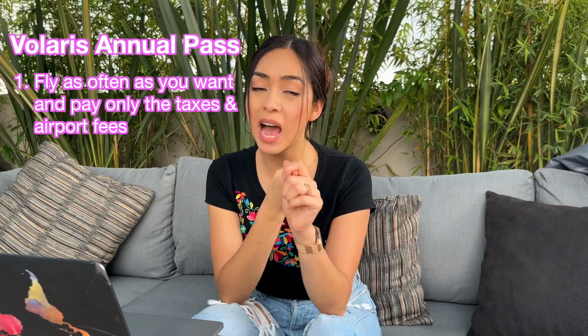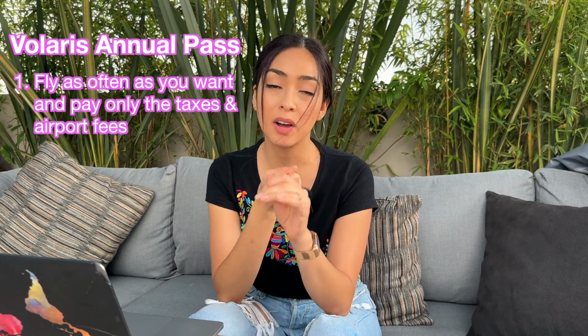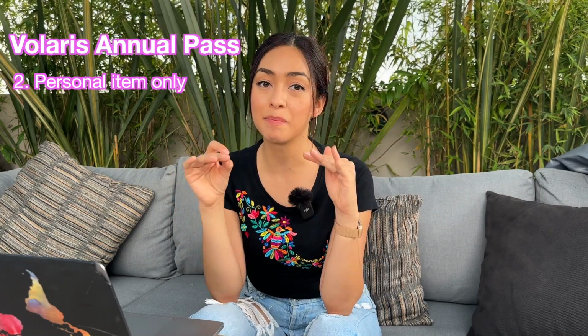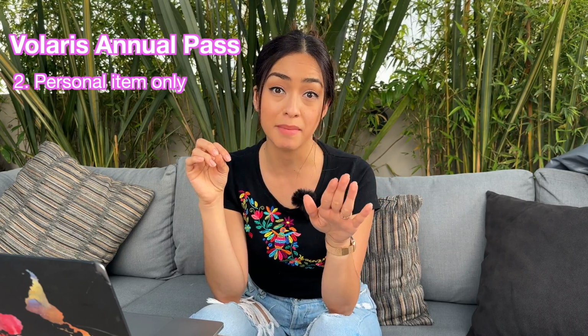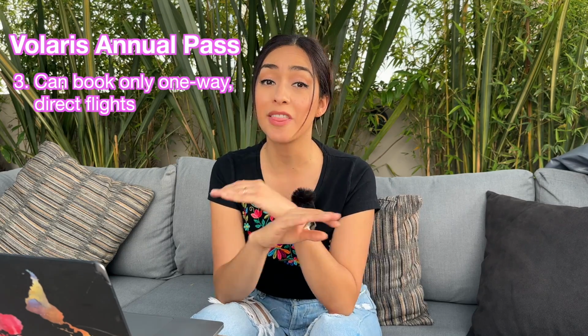Number one, you still have to pay the airport fees, which are taxes, IVA, and TUA, which are the Mexican airport fees, or any of the US airport fees. They're going to be different based on the airport, and you'll be able to see that when you're booking the flight. Number two, your flights do not include carry-on baggage, and you know that these budget airlines charge an arm and a leg for carry-on and check-in bags, so just keep that in mind. Number three, you're only able to book one-way direct flights without connection.